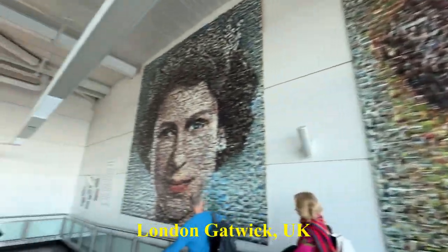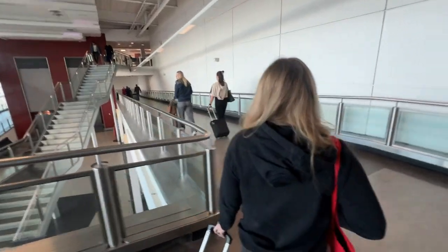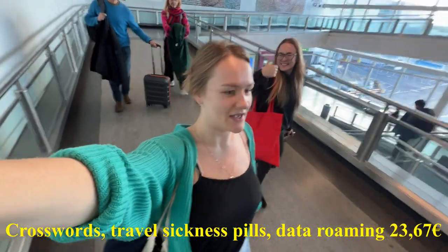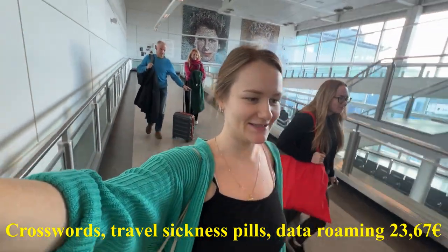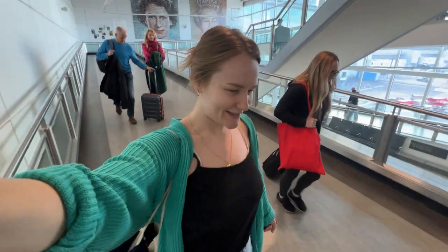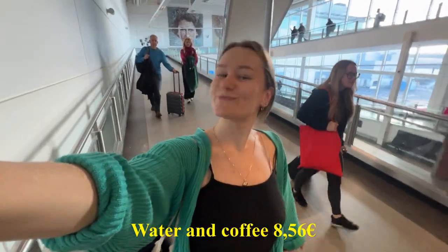We are in London. Here's my crew. Crew is crewing. We flew for 2 hours and something. I am eaten, my head hurts. But we're here, yay! Straight to passport control and flight number 2.